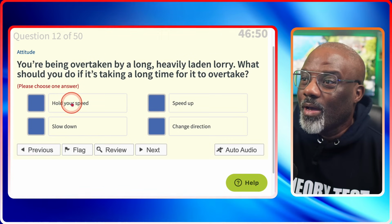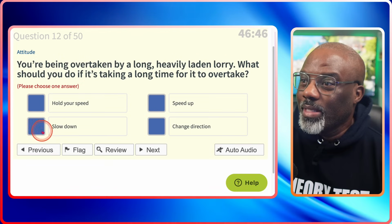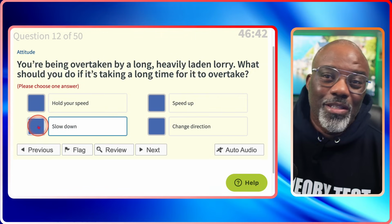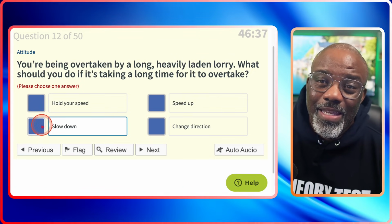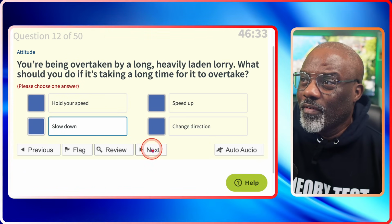Hold your speed. Can't be safe. Speed up. Again, it's got speed up in the answer, so it can't be right. Slow down. Yeah, slow down, let the lorry in. You're never going to win the battle with a lorry, so don't go toe-to-toe with it. If the lorry's taking a long time to pass you, reduce your speed, allow it to go in front of you, and change direction, and the answer is going to be no for that one.